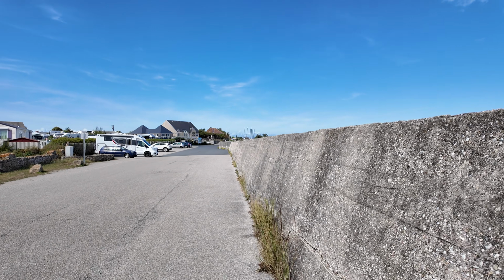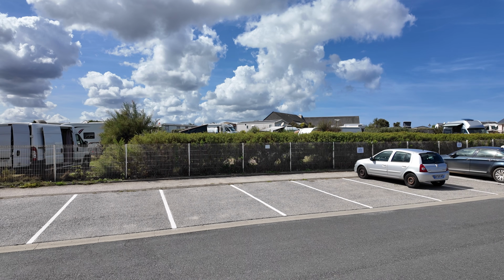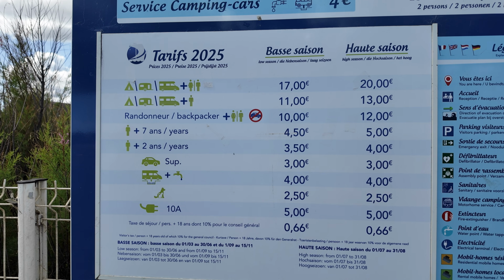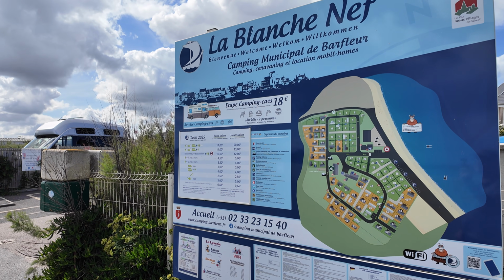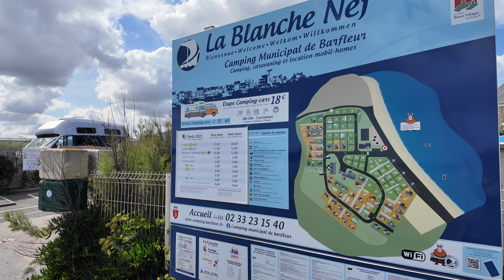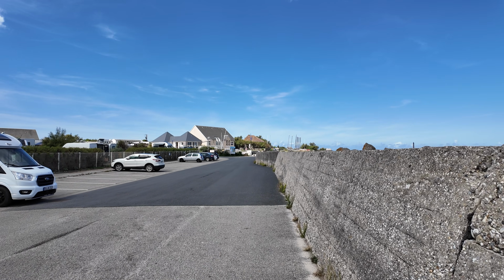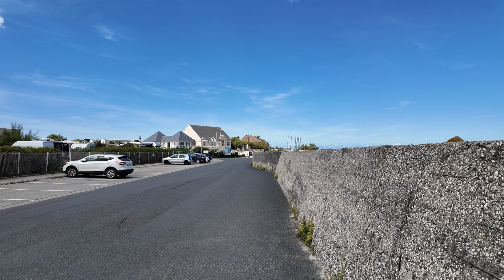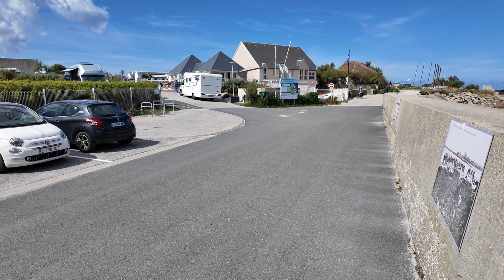It's actually a campsite at the end of where we're parked. If you want that sort of facility, I think it's about €16 for two people out of season. A bit more when it's in season. I guess you get the showers, and I think they're about €3 each. You can empty the services, I think, for €4 if you just want to use that.